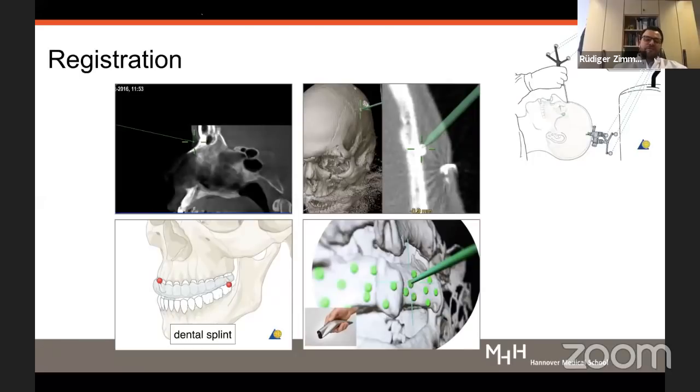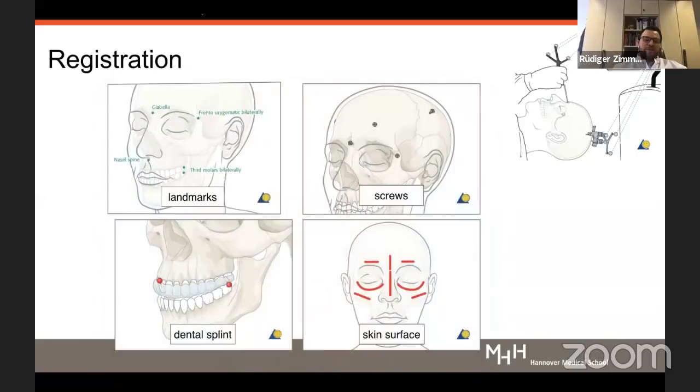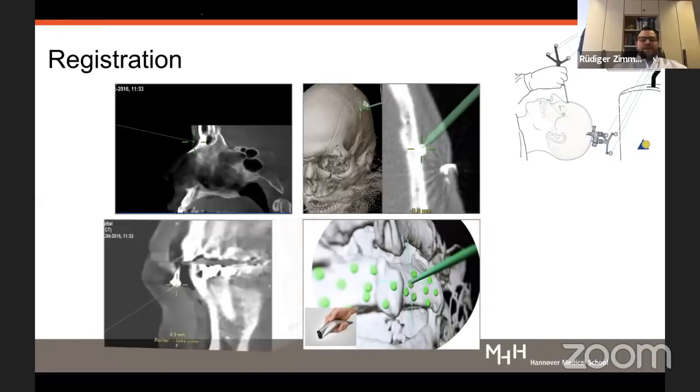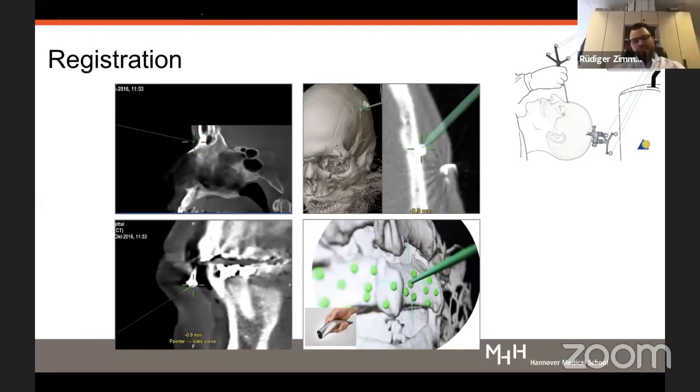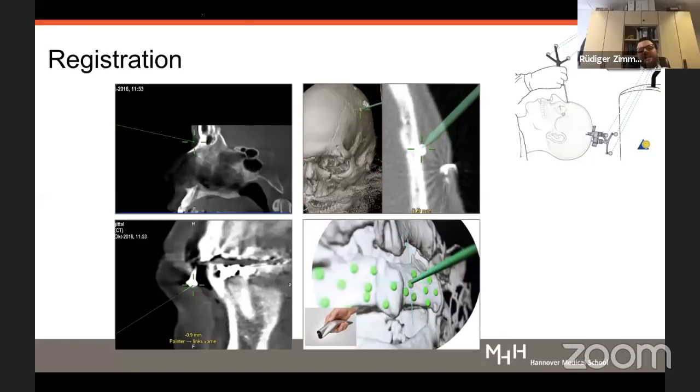For orbital surgery, we have developed the dental splint method, which is very easy. So you just use a normal splint, put in four normal osteosynthesis screws. And this is a very precise way. And then you put the patient again into the CT scan or the cone beam CT scan. And then again, you have the screw markers on your planning, and you can try to reference this with your navigation platform. And you can see the discrepancy is only minus or plus 0.9 millimeters. So this is a very precise way of registration. However, your patient needs to have teeth. If the patient does not have teeth, you can use the other options.